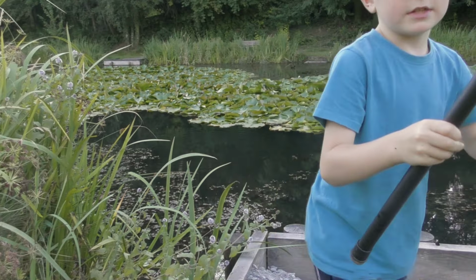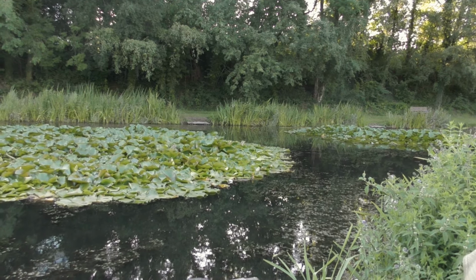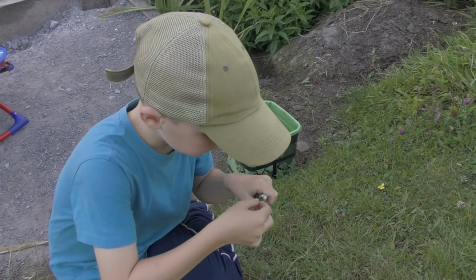There we go. Definitely the smallest fish. Definitely the smallest one, is it? Yeah, because I've got a smaller one than this. Was it lightly hooked? It was easily hooked.